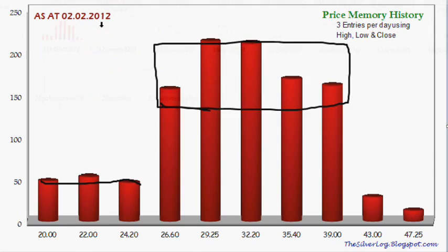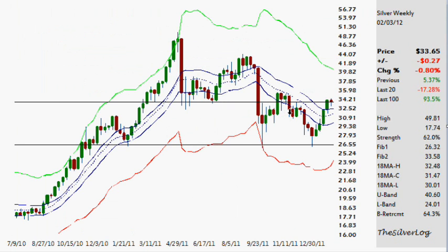We'll start off with silver, and I want to talk a lot about the Fibonacci. And the Fibonacci that we use is the exponential version. And within this different level, what we have is a low of 17.74 and a high of 49.81, which is a decent sized gain because you had one small move up, small correction, and a move higher. That's the entire look of this chart on the weekly time frame.